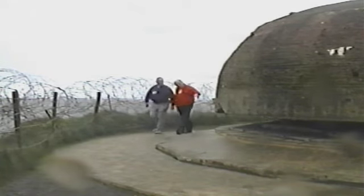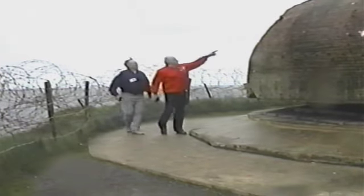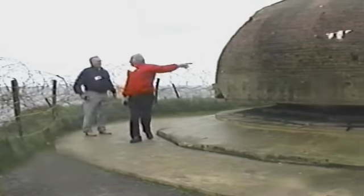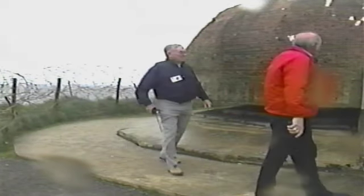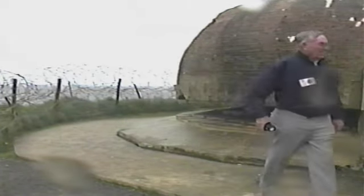That was a gun with always firing angle coming around. That right there probably was an artillery shell that we hit it. Yeah. And let's just walk on. Isn't that amazing? Geez, look at the concrete there.